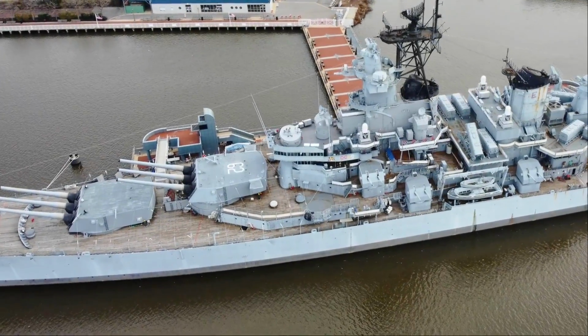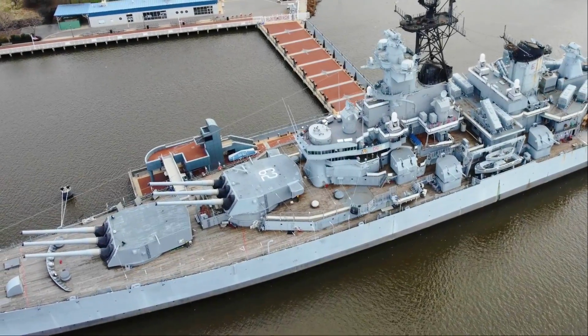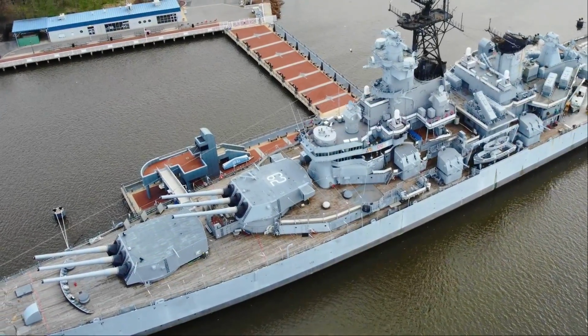At the forward end of the compartment are 2 thick white pipes. These are the tubes that the anchor chains move through and lead to the chain lockers where the anchor chain piles up.